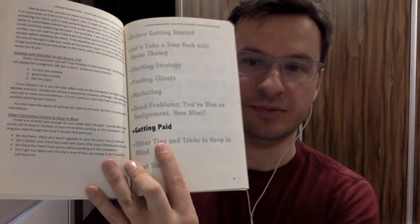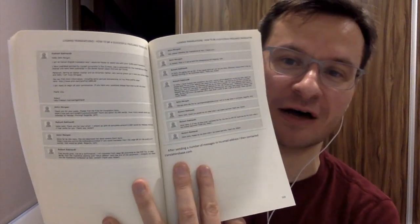Then I have getting paid, which is very important and very often gets neglected in all this hoopla. How to ensure you're paid, how to ask for money, how to accept payment. Throughout this, invoices, how to look for red flags, password protection, a sample of my invoice and how I make it, and then some fun you can have with invoices, how to collect money, how not to get screwed over by a client. I have an example where I got screwed over by a client, and I show you all the correspondence so you can see what went wrong.